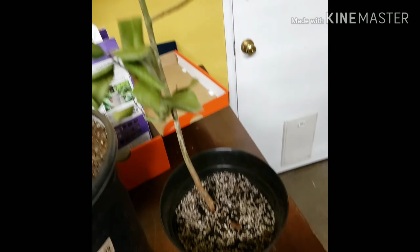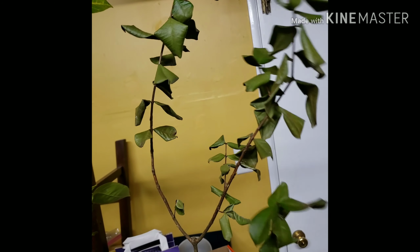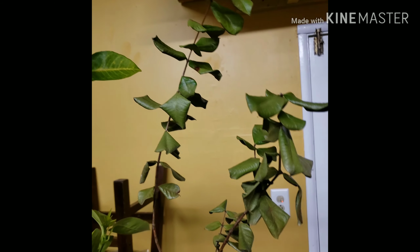And got a good size one. They're slow growers, so you got to get something that's a good size, more or less. And these are precocious, so they will put out some fruit just after three to four years.